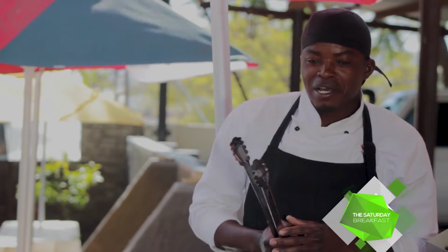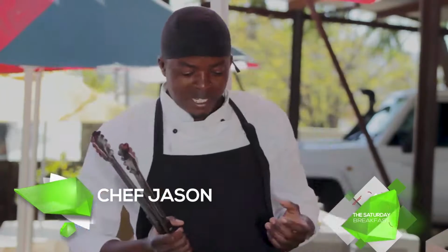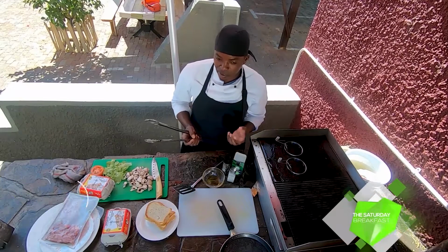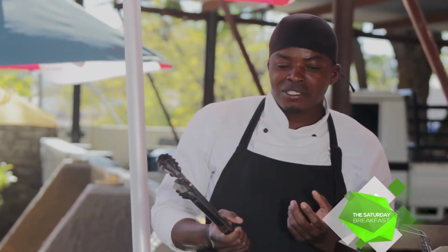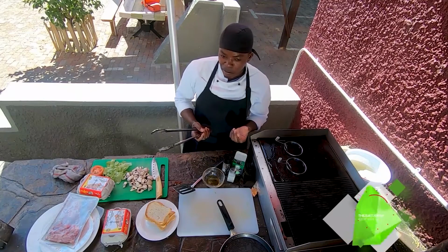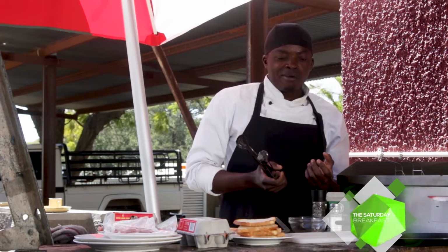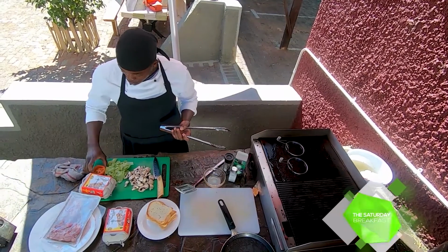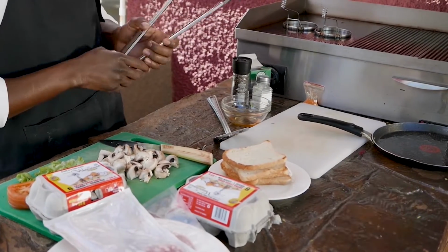Good morning, everybody. I'm Chef Jason. What a beautiful Saturday to be, and I'm so happy to share it with most of you. So here today I'm presenting breakfast. The name is regional breakfast. It's actually called regional breakfast because it's mainly composed of most available and easy to find components like mushrooms here, lettuce here, we have sliced tomatoes here, bread and eggs.